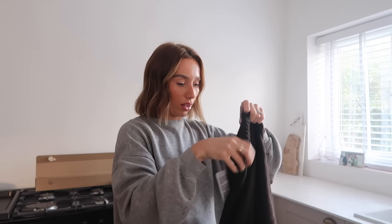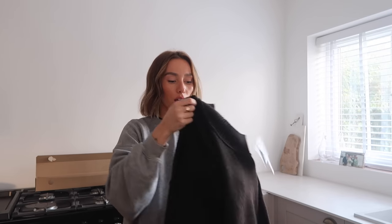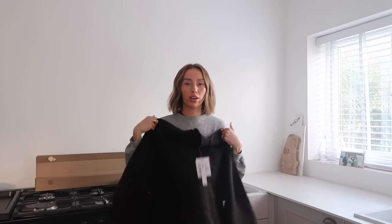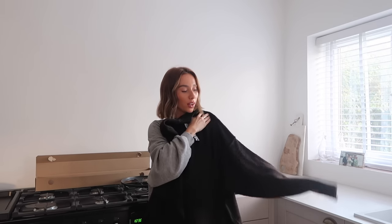I got this in an extra small. And then I got the jumper in a size small. So I upped a size in the jumper. And it's very big. This whole haul might be going to absolute shit, but we will see. But yeah, I just thought it would be cute. I saw it on the website. I've not seen anyone wear it on TikTok or anything, so I don't know what it will actually look like on, but fingers crossed it is nice.